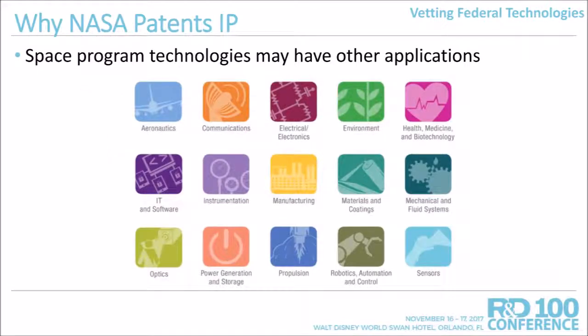So why does NASA patent IP? Who in here pays taxes? Thank you. Okay, so NASA thanks you, federal laboratories thank you for paying your taxes, but what we want to do is bring a return on investment to our taxpayers. And so how do we do that?